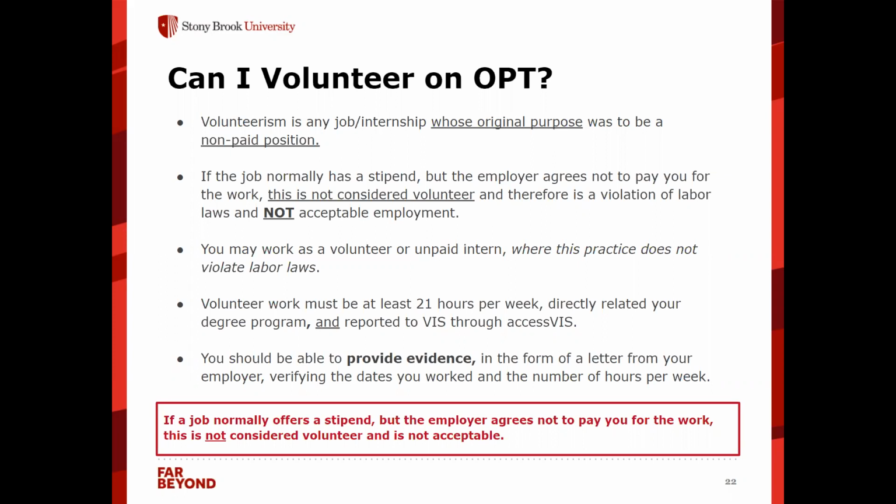So you can work as a volunteer or unpaid intern as long as this doesn't violate labor laws. Basically, if you're desperate for a job, and the employer says, yeah, I'll hire you for this job, even though normally we pay, but we don't have the money to pay you right now, so will you do it for free? The employer is violating labor laws, and you shouldn't get mixed up in that, and you shouldn't be taking a position like that.